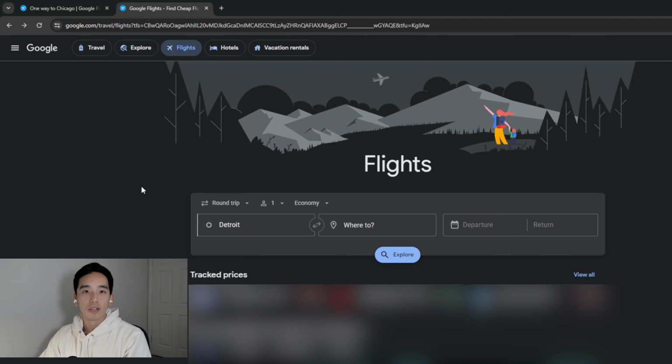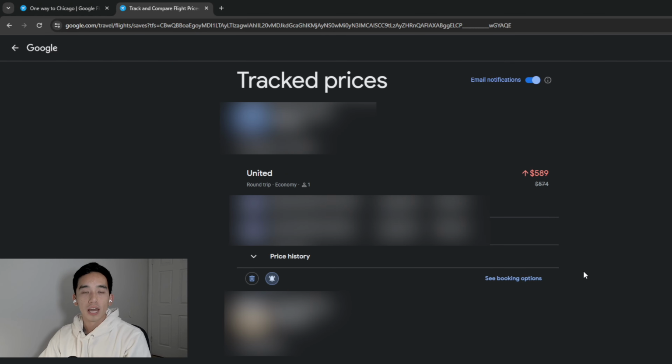This is really nice so you don't have to manually keep track of all your different flights. I have noticed that Google Flights doesn't always email you when the price changes, so if you have a couple minutes, I would just go on the Google Flights homepage and then click on this View All button, and this will show you all the different flights where you're keeping track of the prices. So usually I spend like a minute or two a day just checking this, just to see if the price has changed for any of my flights.